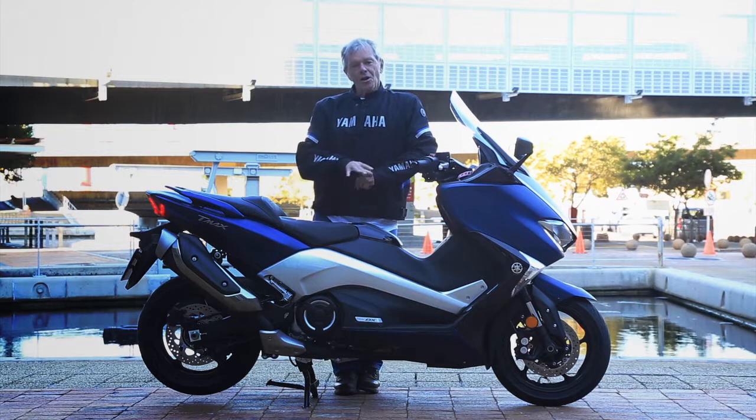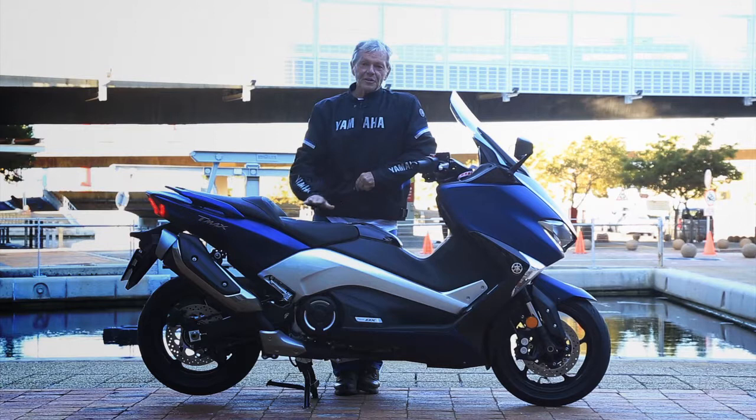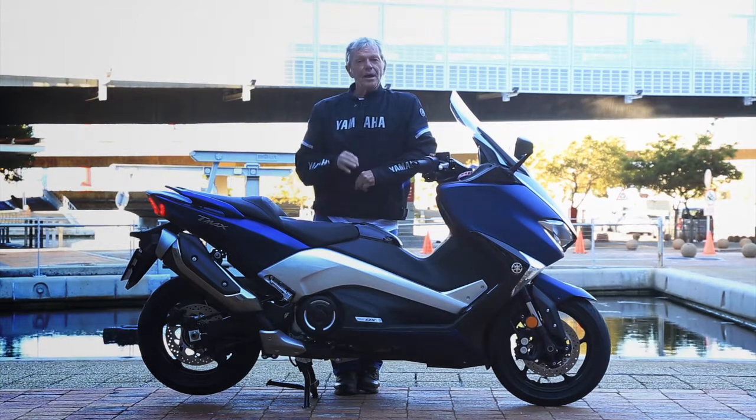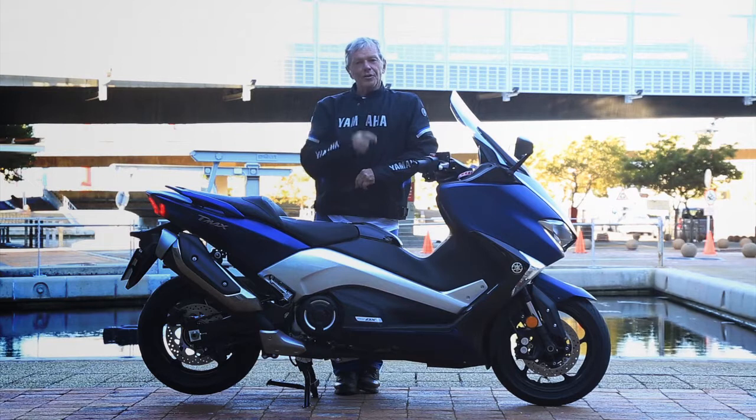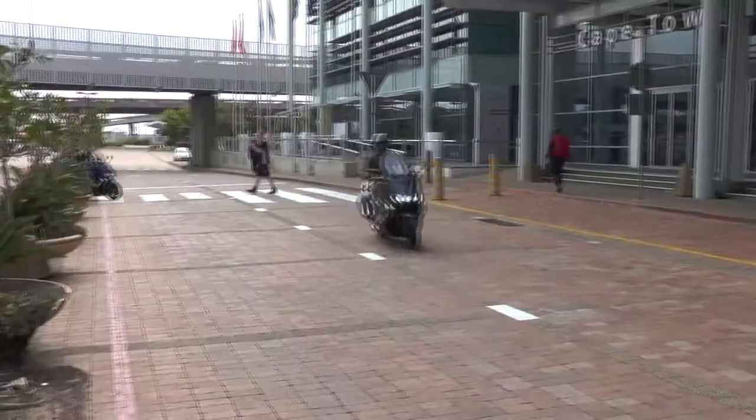Basically, it's a large scooter, but it's got super bike handling, it's got extra luggage space under the seat, adjustable windscreen, it's got the wheels and tires that can go on any sort of surface. So really, it's a super commuter. Let's go out then on the roads around Cape Town and see how she puts up with our conditions in this part of the country.